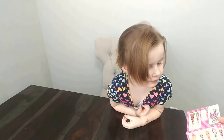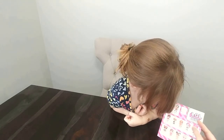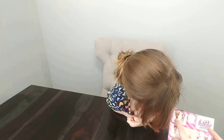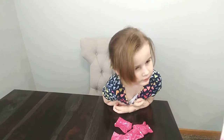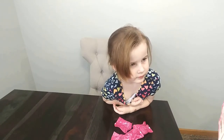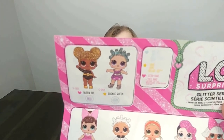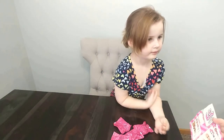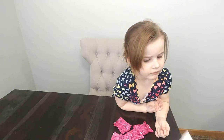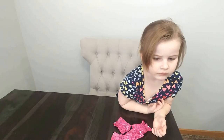Whoa. We've got Diva. And we've got Queen Bee, but not this Queen Bee. So the ultra rare one is the Queen Bee up there in the corner. We have a different style Queen Bee, not from this series. So if we've got a rare, we would have Queen Bee or Cosmic Queen right next to it. All right, well, let's see who we got.